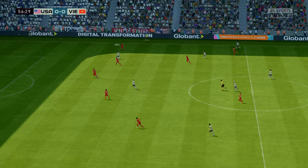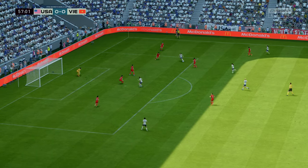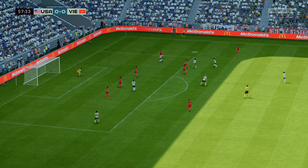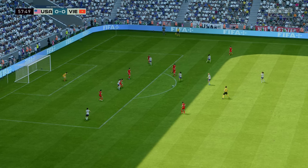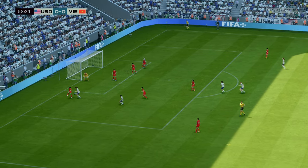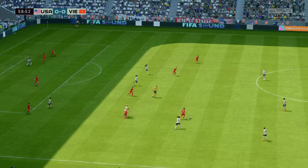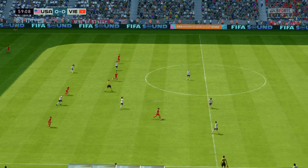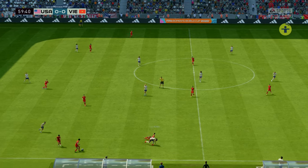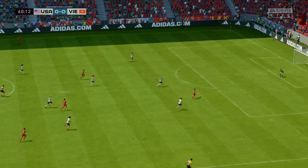Oh, that's an interesting pass. Well, can they open up the defence here? Oh, good vision. Cleared away. Vital. A foul, but advantage played. Oh, she's in here.